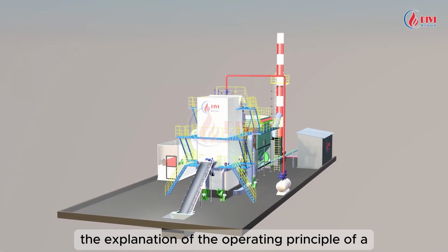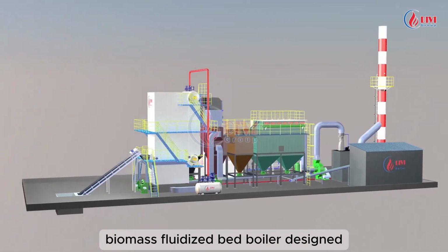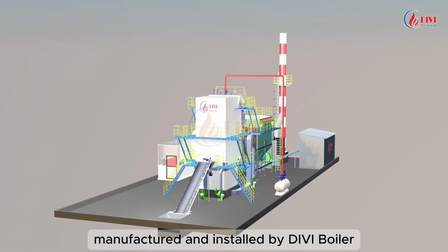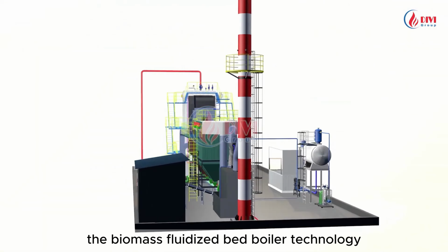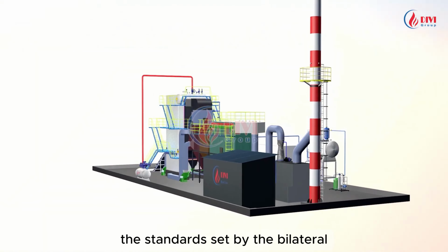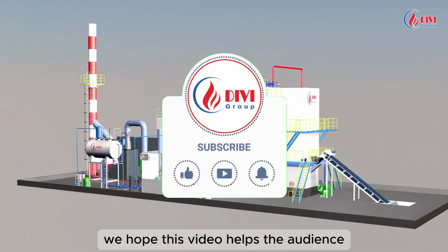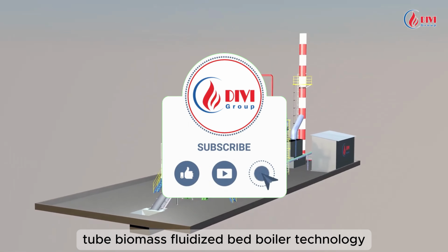This concludes the explanation of the operating principle of a 2-drum water tube biomass fluidized bed boiler design, manufactured and installed by DIVI Boiler. This fluidized bed boiler technology has been implemented in many projects across Vietnam. The biomass fluidized bed boiler technology designed by DIVI Boiler helps customers meet the standards set by the bilateral and multilateral agreements Vietnam has signed. We hope this video helps the audience understand more about the 2-drum water tube biomass fluidized bed boiler technology.